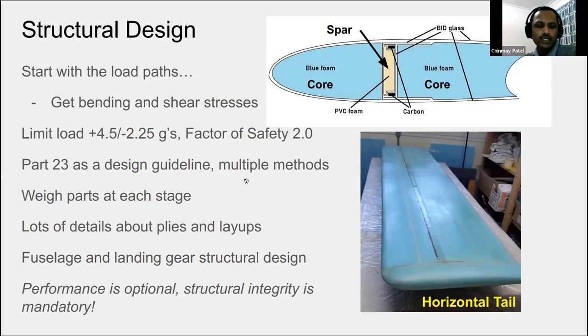Here, Part 23 gives you a good design guideline for designing a structure, even for an experimental aircraft. And I strongly suggest using multiple methods so that you can compare the numbers that you do by hand or with a computer program to make sure that they make sense. I also suggest weighing parts at each stage so that you can know how good your estimates are.